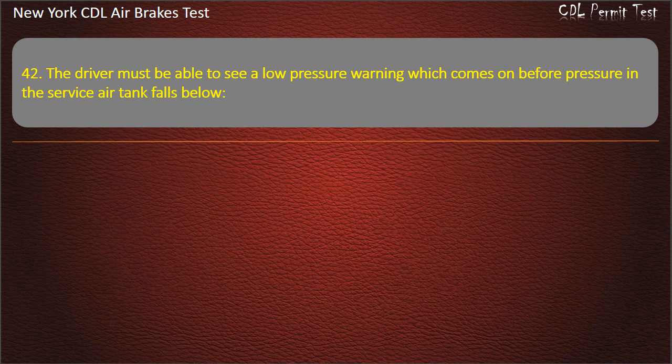Question 42. The driver must be able to see a low pressure warning which comes on before pressure in the service air tank falls below 80 pounds per square inch, 60 pounds per square inch, 100 pounds per square inch. Answer. 60 pounds per square inch.